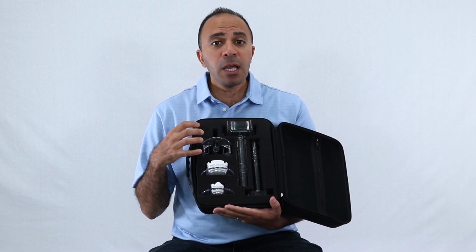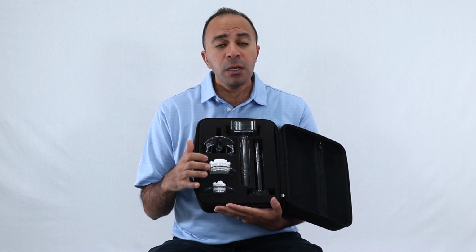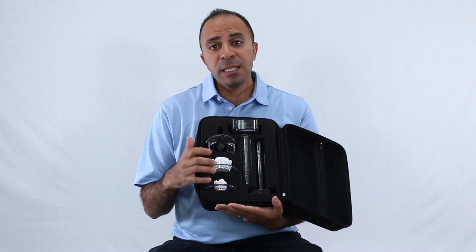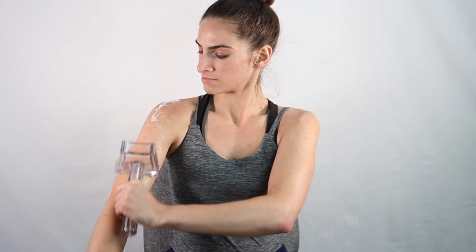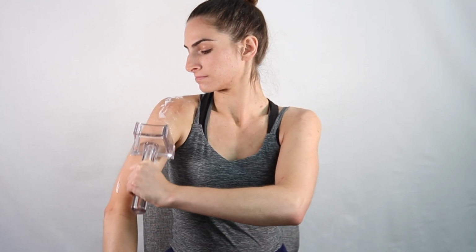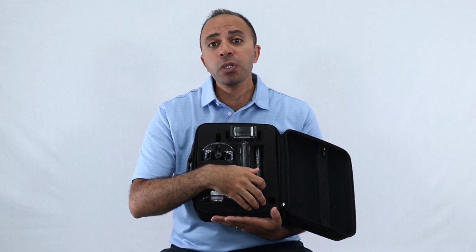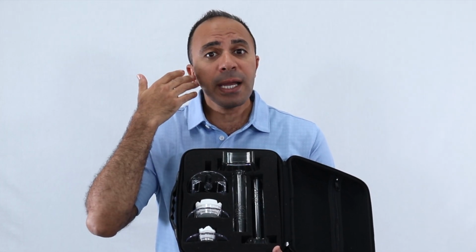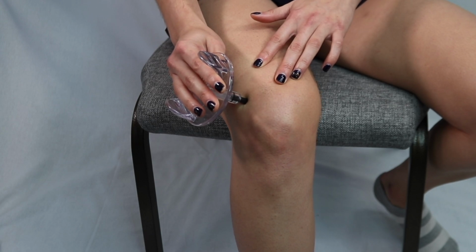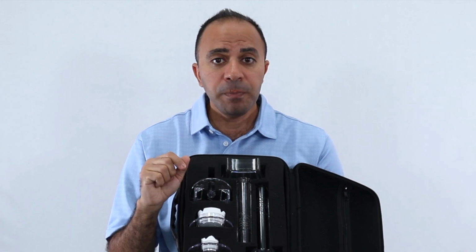The full set includes A1 to release superficial and deep fascia, A2 to release deeper fascia restrictions, A3 used to release scar tissue and can be used on a bigger body part, A4 used to release scar tissue in the smaller areas in the body, A5 used to release deep fascia restrictions, trigger points, and deep scar tissue.